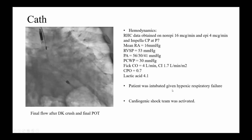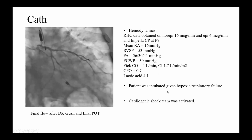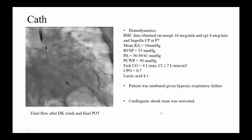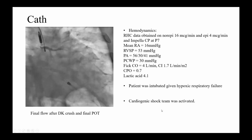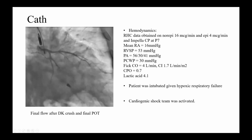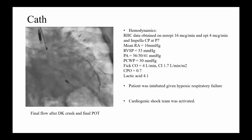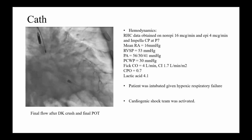On a side note, given also the ongoing hypoxia, he ended up getting intubated in the cath lab as well. And at the end of the case, cardiogenic shock team was activated to basically gather all the stakeholders to discuss his presentation after we were able to stabilize him in the lab.